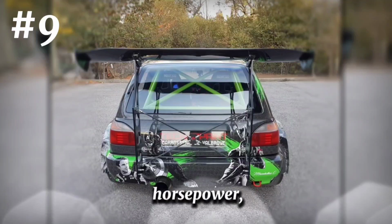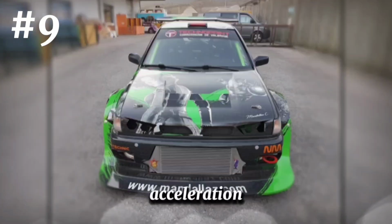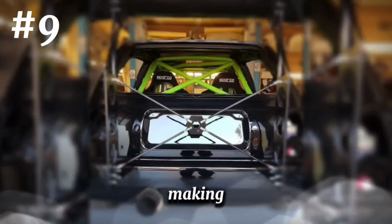With a staggering 652 all-wheel horsepower, this car isn't just about numbers on paper, it's a pure adrenaline rush. The GTI's lightweight and compact chassis, combined with the RB26's power, make for explosive acceleration and incredible grip, enabling it to put down all that power through all four wheels. The AWD system enhances traction and handling, making it an absolute weapon on both the street and track.